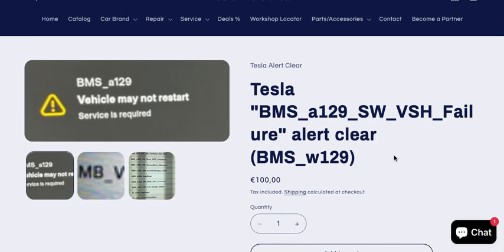So in case you get this alert or any other Tesla alert, please feel free to contact us. We provide remote diagnosis and support to clear Tesla alerts. There could be a couple of reasons for these issues, and with the help of diagnosis, we can tell you how to fix or how to clear this alert.